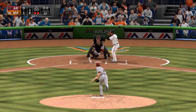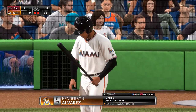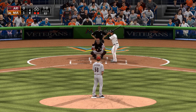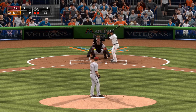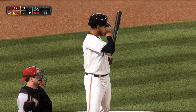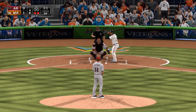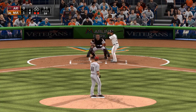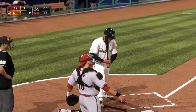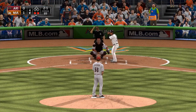Stepping in now, Henderson Alvarez. As the first pitch misses to him, it's ball 1. On the way. And it's a called strike to even the count at 1. 1-1 pitch on the way. Good idea with the change, but it's 2-1. This guy is almost no threat up at the plate. I mean, you could get away with fastballs right down the middle if you wanted to.